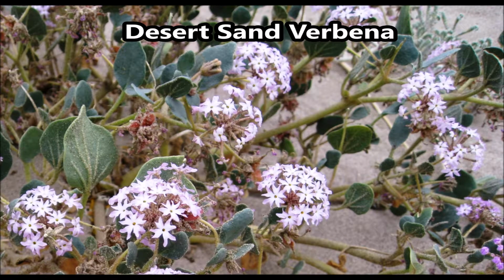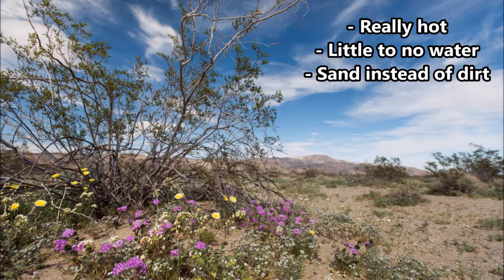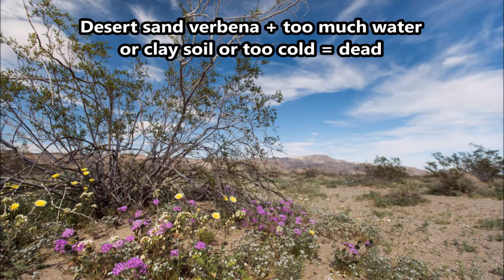For example, the desert sand verbena is native to certain desert areas around Southwest California and northern Mexico. Most plants can't stand this environment of incredible heat, little water, and having sand instead of dirt. However, the desert sand verbena has evolved to be able to survive and prefer this environment. If you give it too much water or put it somewhere too cold, it'll die. It's pretty much made for its environment.